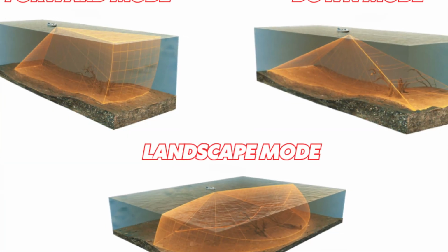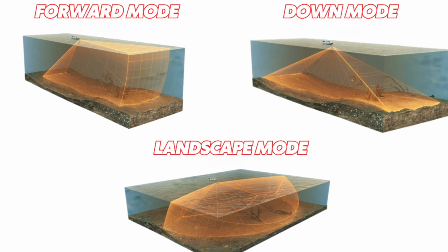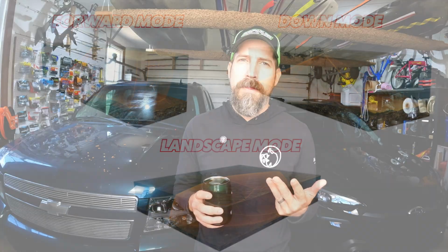So you're going to get 15 different options with colors like green pumpkin, watermelon, smoke, Doppler, you name it, there's 15 of them. Now the sonar compatibility here, of course, is going to be compatible with your Megalive, your Mega 360, your Mega Down, and Mega Side.